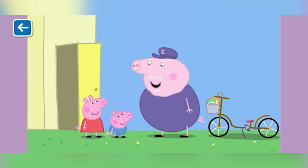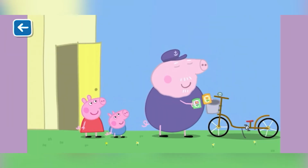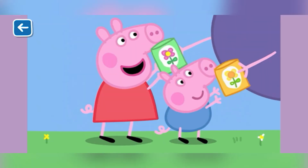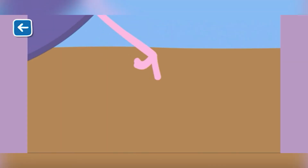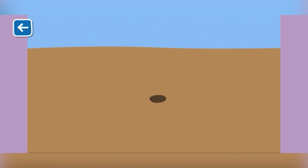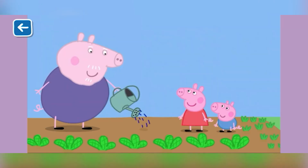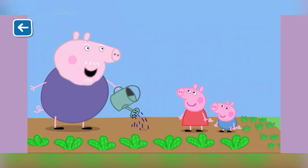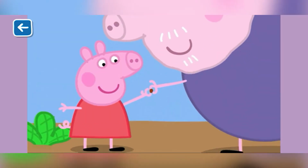Hello, Peppa and George. Are we going to do some gardening? I've got a packet of seeds for each of you. Oh, goody! First make a hole, Grandpa says, and pop in a seed. Water it well, Grandpa says, and that's all you need. Now it's your turn, George.